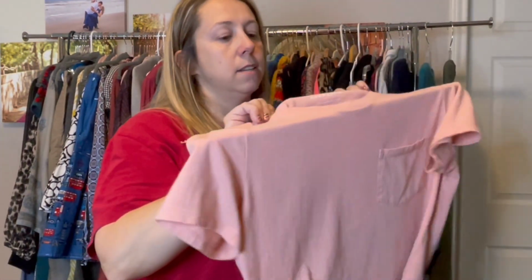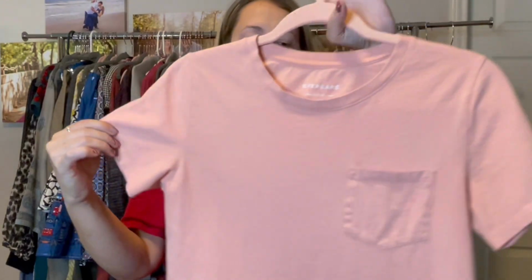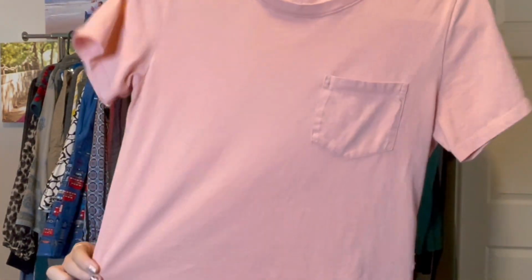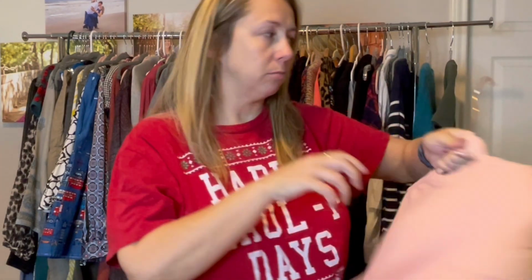And this is just an Everlane, size small, single pocket crop top. Just a pink t-shirt. I had one of these in green and it sold pretty quick. So cool. Maybe that wheel as well.